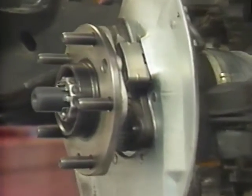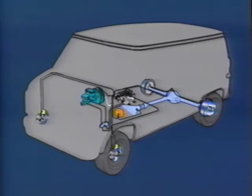The anti-lock brake system consists of several major components: wheel sensors, a hydraulic control unit, and an electronic control unit, which is essentially the brain of the system. The system works like this.